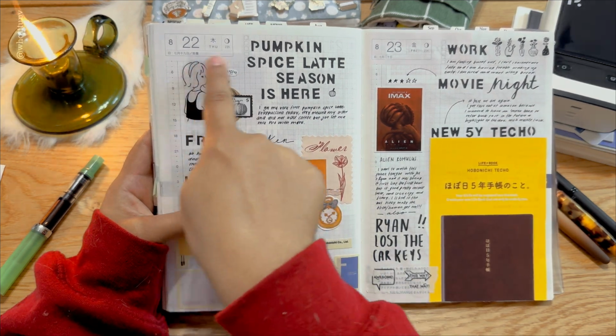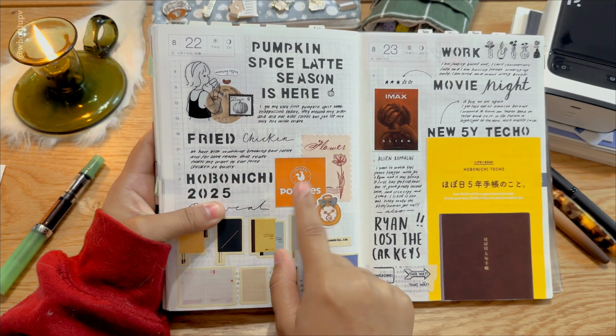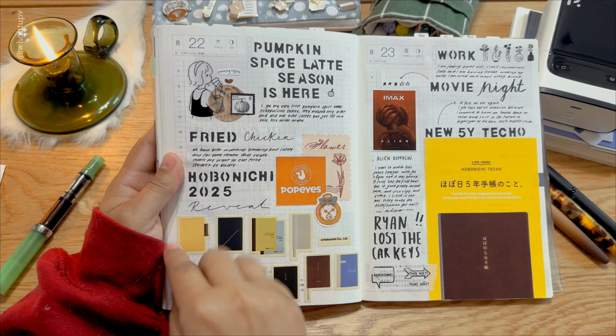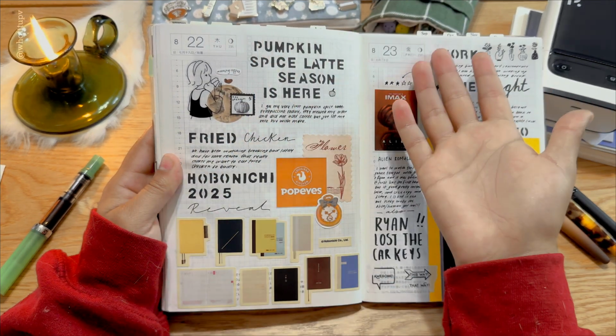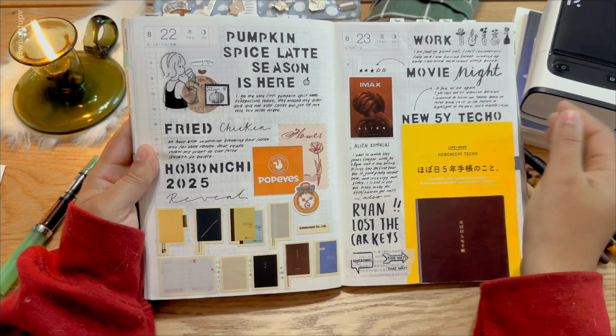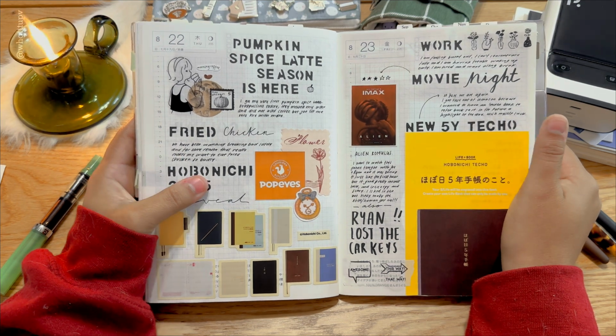And actually I put this kind of little collage and it looks kind of cute. I had Popeyes again because Popeyes the best. And then Hobonichi revealed the whole lineup. So I was able to post my video on Friday about the lineup and my whole experience about being in the preview party. So that was cool.